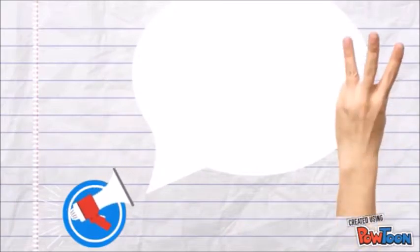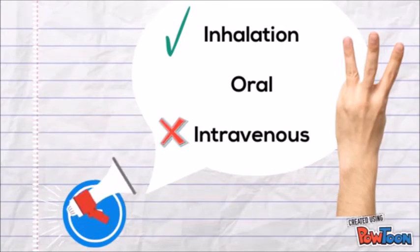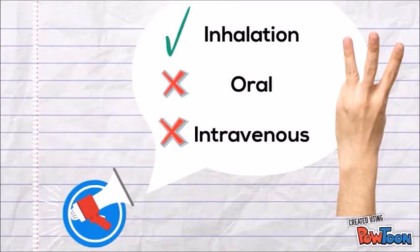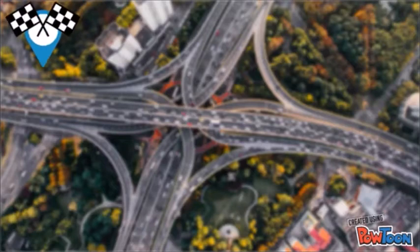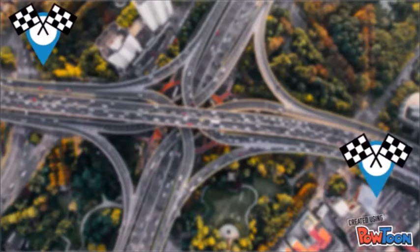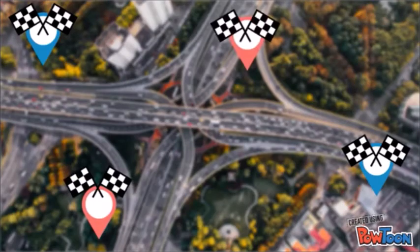Out of the three administration routes mentioned, side effects are most likely experienced if these beta-2 agonist drugs are taken orally and intravenously because of the indirect route to the lungs. It's because these drugs are systemically absorbed in different parts of the body as they are being delivered to the lungs, affecting more of the sympathetic nervous system.